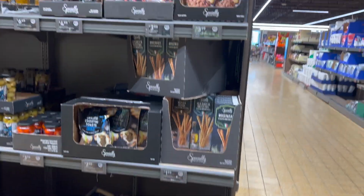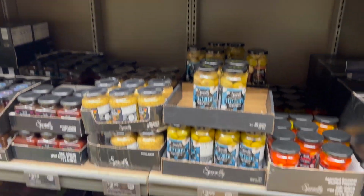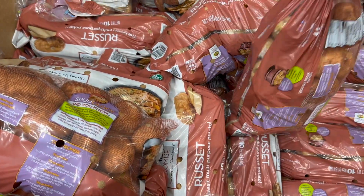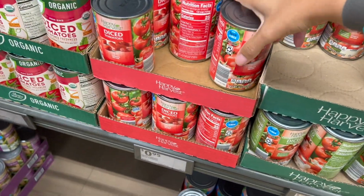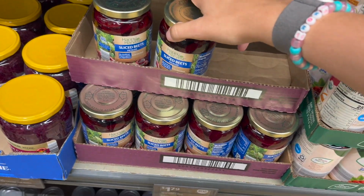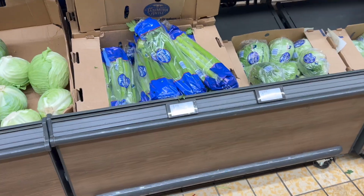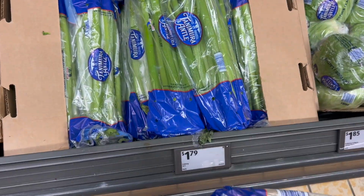The charcuterie area is really nice and stocked. All the stuff looks really good here. $4.49 for 10 pounds of potatoes. I'm making potato wedges this week. Potatoes are always good to have on hand. Getting 2 cans of diced tomatoes for the butter chicken, 95 cents a piece. I had to add salads this week to my meal plan because I was excited beets are back. $1.79. I love these on my salad. I'm getting more celery because my son likes this in his lunch lately, $1.79.